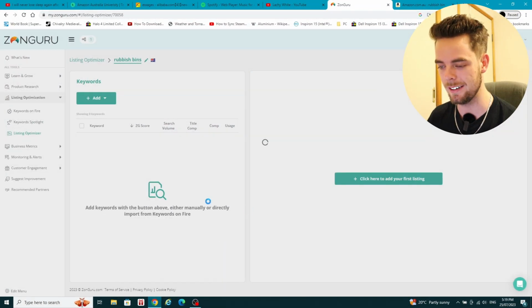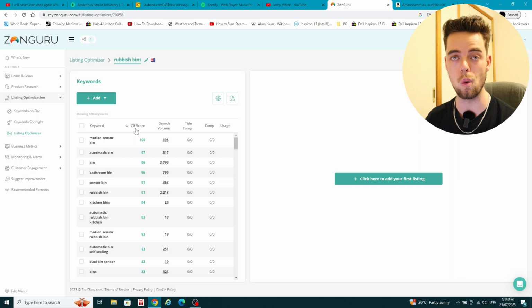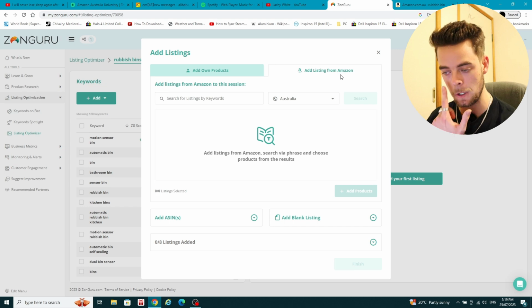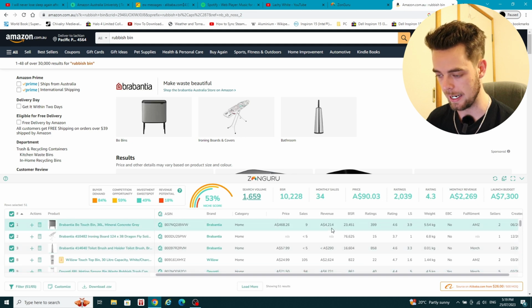So we add them in and they're all gonna load, there we go. And I always find it easier just to filter via the ZonGuru score, especially when we're just getting the foundation of the listing up. And then we wanna bring in our competitors, okay? So all you have to do is click here, and we want to add a listing from Amazon. And what we'd wanna do is add via ASIN. So we're gonna come back to Amazon here with the ZonGuru.